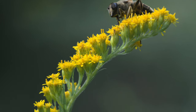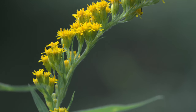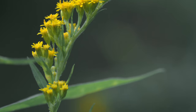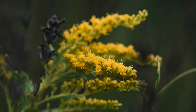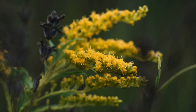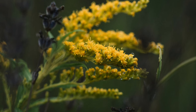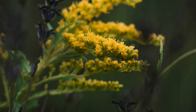Once established, goldenrod requires minimal maintenance, only occasional watering during dry spells. Deadheading or cutting off spent flowers can extend the blooming period, but leaving some seed heads can attract birds. Goldenrod adds vibrant color to late season gardens and supports a diverse ecosystem of helpful insects.